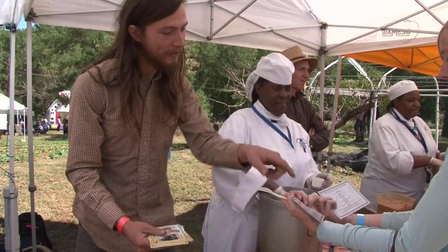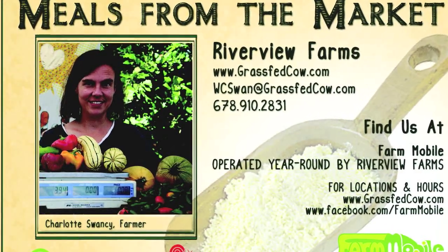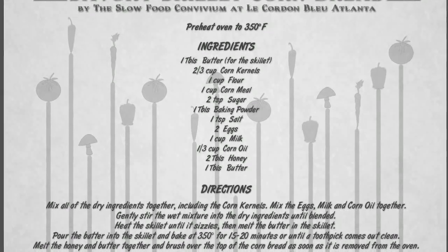On every postcard, there was a featured farmer on one side saying where you could find his or her products, what farmer's market or CSA. And then there was also, on the flip side of it, a very user-friendly recipe using the products that the farmer was selling.